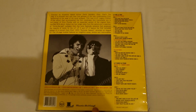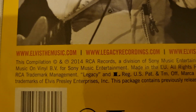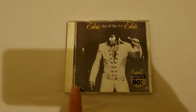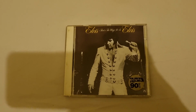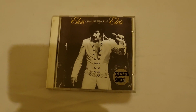So there we have the 4 LP edition, and that was released in 2014. The next one I want to go through with you was the very first purchase that I got on That's the Way It Is, because I started collecting CDs first rather than vinyl.